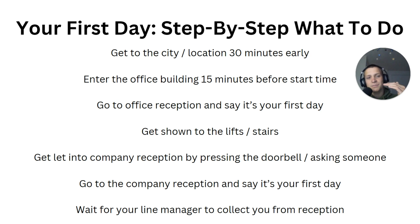Okay, office reception: go up and press the doorbell, because the doors will be locked. Press the doorbell, or ask someone, or follow someone. Don't worry if there are loads of doors, it doesn't really matter. You really don't have to worry about this. Say you try and open the wrong door, it doesn't matter, no one cares. Just find the company reception, just ask someone, that's probably easiest, and then go there, say it's your first day, and they're going to message your line manager and wait for them to collect you from reception.